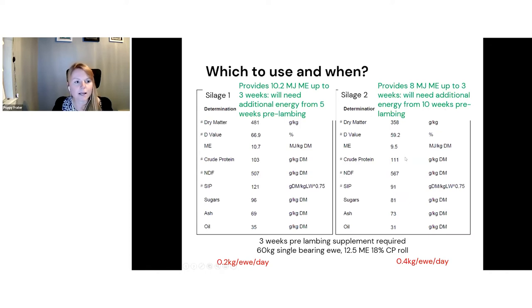So if it's a case of weighing up which one to save for late pregnancy, silage one will be my goer there. And I might either use silage two earlier on in pregnancy, so pre 10 weeks, or I might feed it to another class of stock.